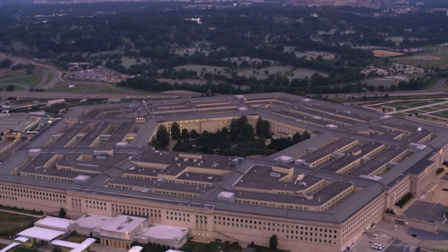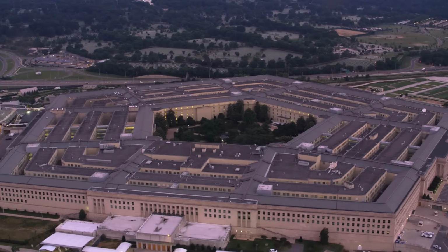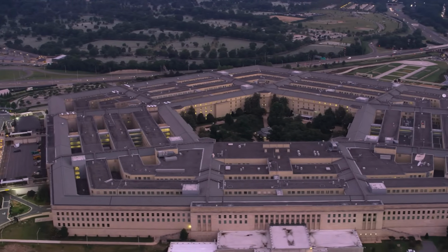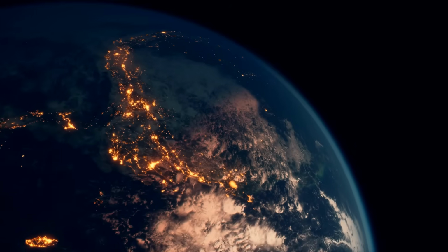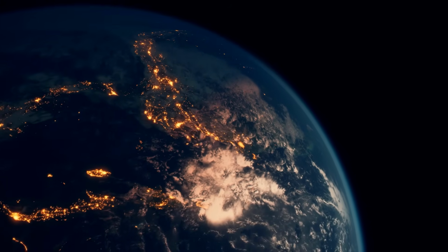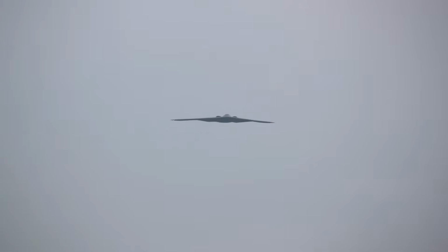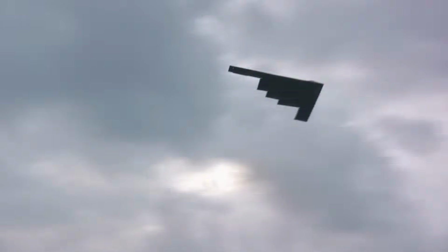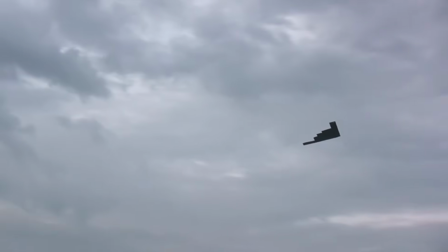The U.S. Department of Defense described the operation as a unique demonstration of its capability to strike deeply buried enemy assets, reinforcing America's position as a dominant global military power. The fact that such an advanced and expensive asset as the B-2 was deployed against these bunkers suggests that they were deemed critical enough to warrant the use of stealth bombers equipped with precision-guided bunker-busting munitions.